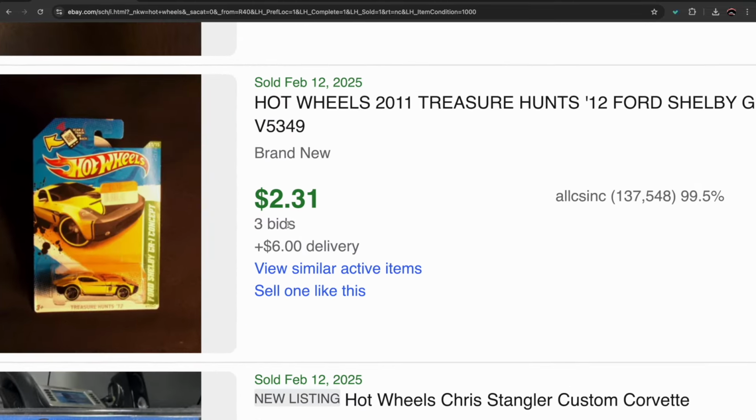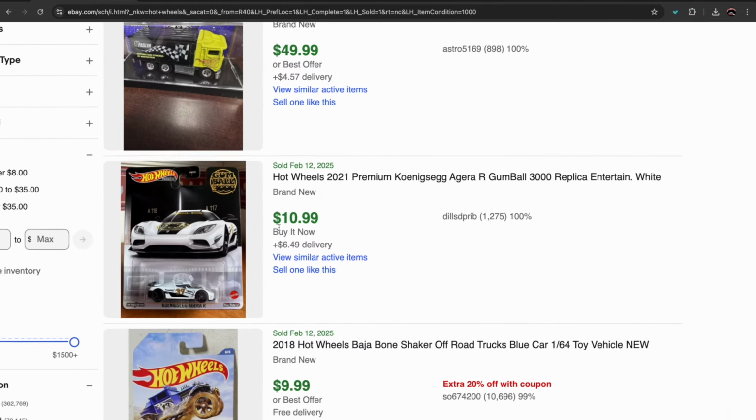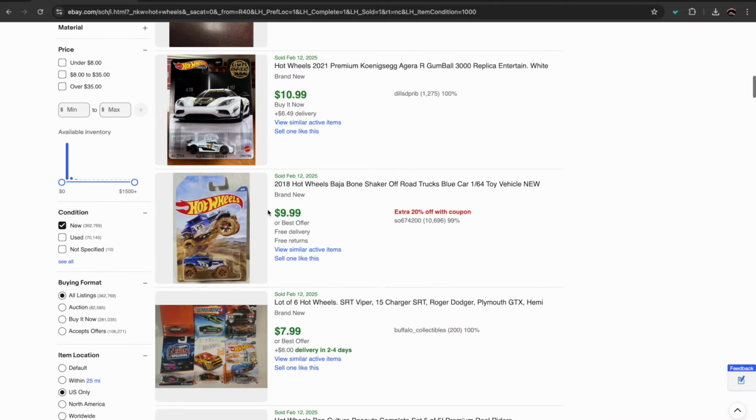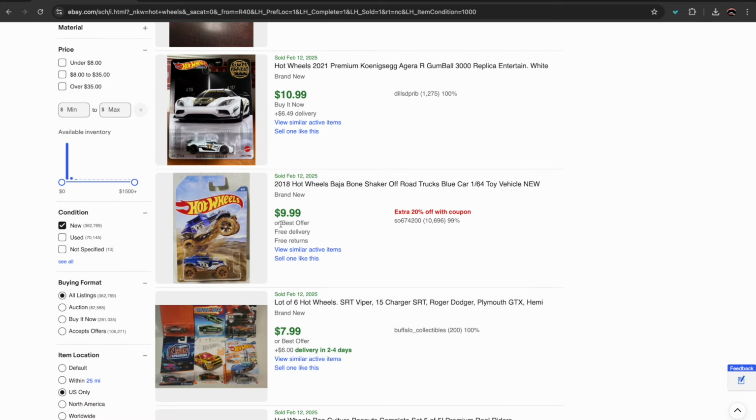So here's another great example, $8.31. You could have lotted a few of those together. Now this one makes sense. This Koenigsegg Agera R gumball, this one sold for $17. So this one makes sense to sell individually. Even this $10 Baja one looks like, probably worth selling.